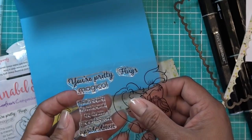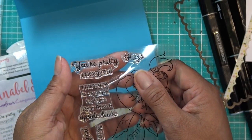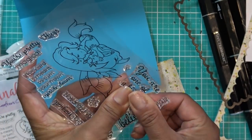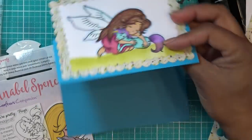You're pretty magical. This card is meant to turn your frown upside down. I thought it said tum. I'm like, tum, I believe in you. That's sweet. All right, let's do I believe in you. I will stamp it on some kind of paper that coordinates. I'll be right back. Okay, I hear a lot of movement upstairs.